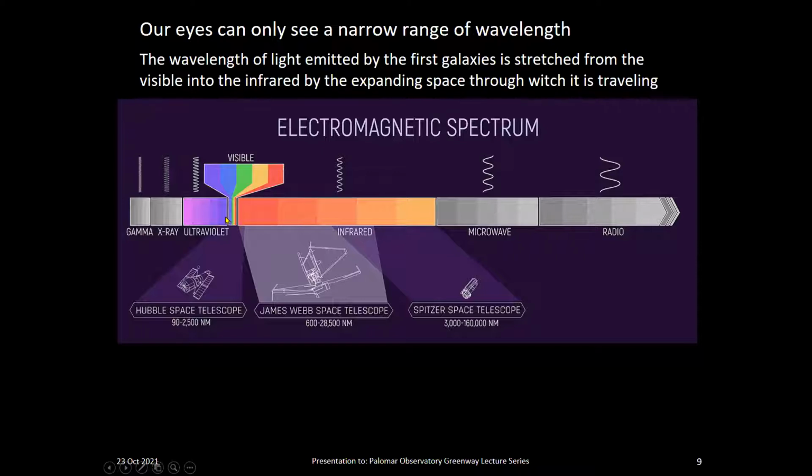Now, shortward of the light we can see, if we make the wavelength a little shorter than our eyes can detect, then we're in the ultraviolet part of the spectrum. Our eyes can't see it, but your skin can be burned by the ultraviolet light if you stay at the beach too long. The Hubble Space Telescope is designed to observe primarily the visible and the ultraviolet part of the spectrum. You can see a little bit of the near infrared. The James Webb Space Telescope, in contrast to Hubble, is designed to observe from the red edge of the visible out into the mid-infrared.